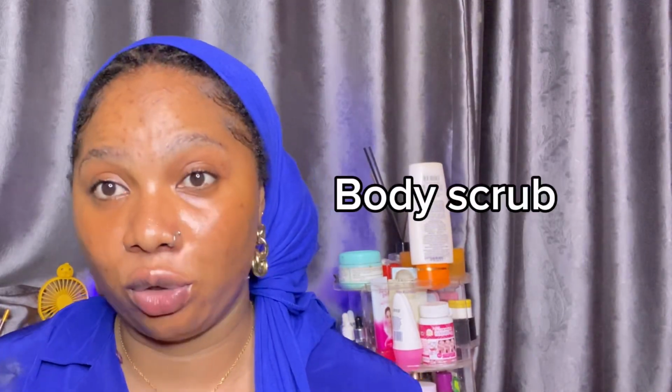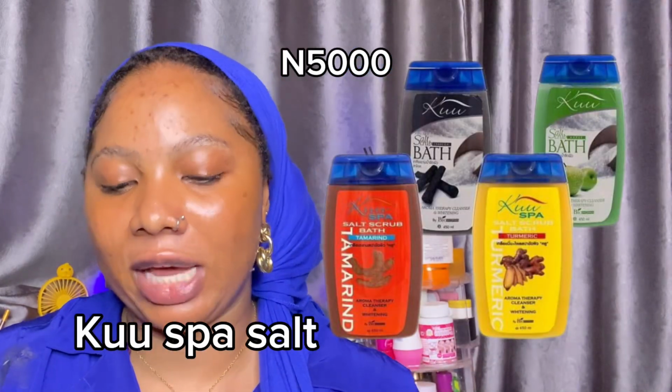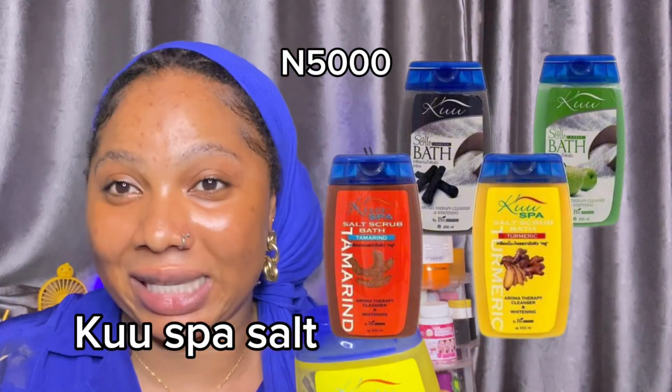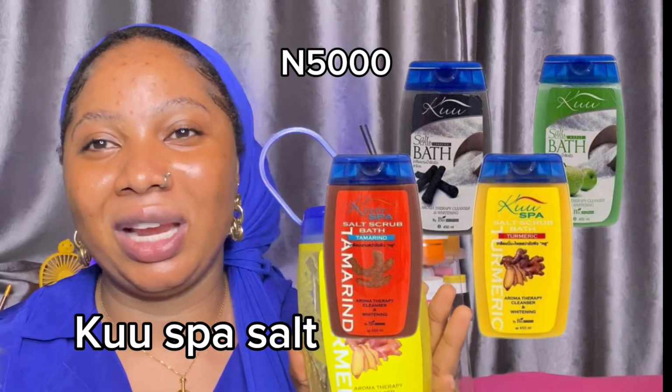So the last thing I'm going to recommend in this video is a scrub, a body scrub, a facial scrub. Now the one I'm going to be recommending for you guys is the Cool Spa Salt. So this is what it looks like. It comes in different variants, but I use this one, which is the turmeric one. Because of the turmeric in it, it helps to fade hyperpigmentation and dark spots. It also helps to brighten the skin. It also helps to get rid of acne and acne scars, as well as body rashes.